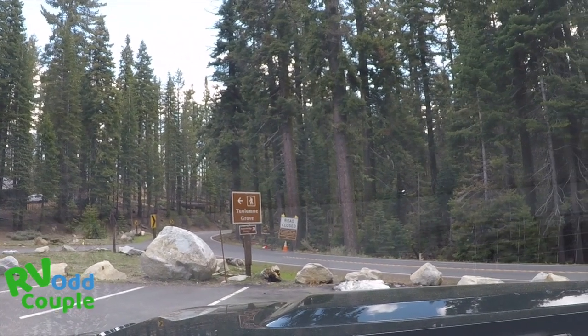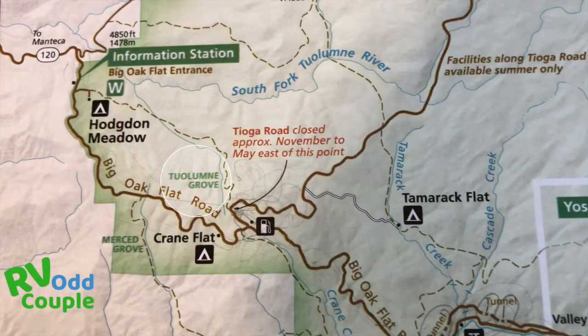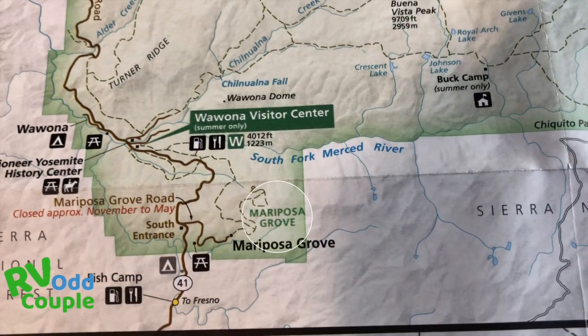Yosemite National Park has three groves of sequoias. Tuolumne Grove, which we're going to visit today. Merced Grove, which is a 3 mile hike. And on the south entrance, near 41, is Mariposa Grove.